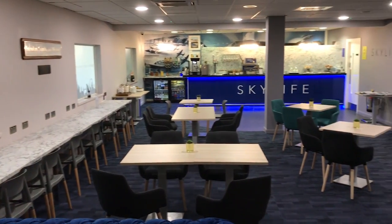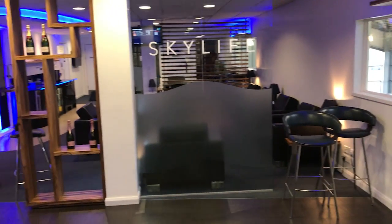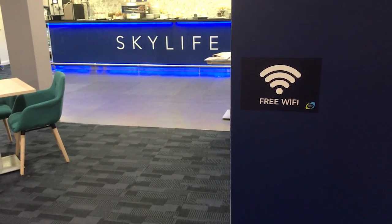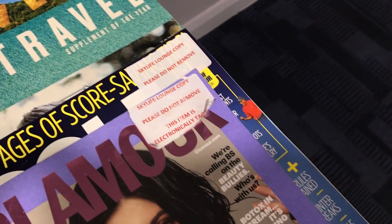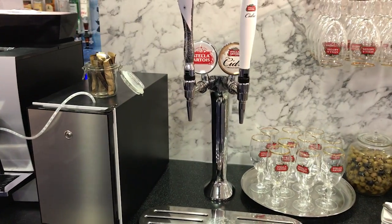You've got this kind of stock music being played, the kind of lift music. If you spend a bit of time in here, it gets very annoying very quickly. The Wi-Fi is just the standard airport Wi-Fi, so for 20 quid you're not getting faster exclusive Wi-Fi access, and all the newspapers and magazines just look a little bit like they've been chucked on a table. Not a lot of thought has been put into giving that luxury touch, that special touch that makes it feel like it's worth the money you've spent.